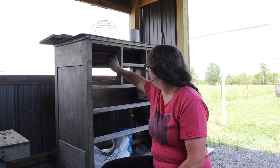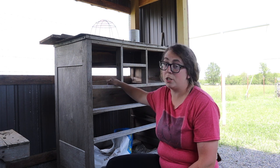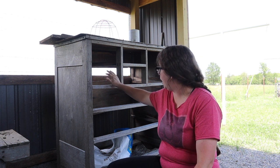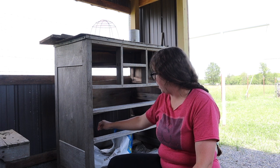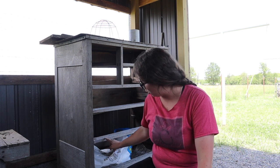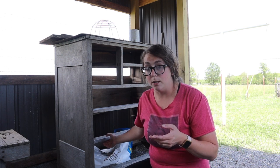So I'm going to take these pieces out, which is going to make me cry just a little bit. I may not work on this top part yet. I may just work on the bottom. But I'm going to have to remove this piece and drop it down a little bit and reattach it.